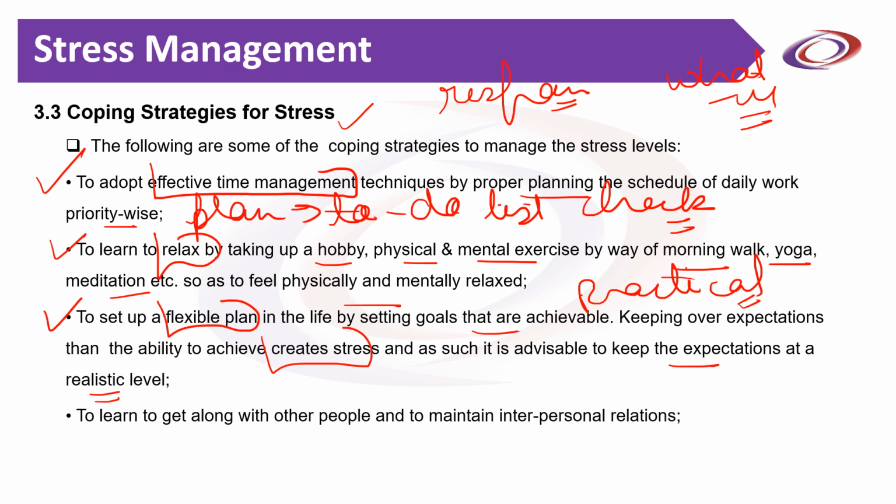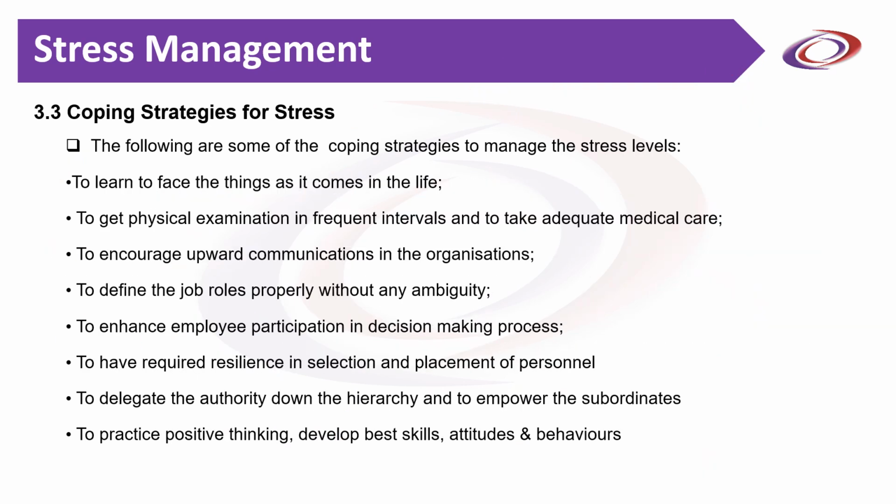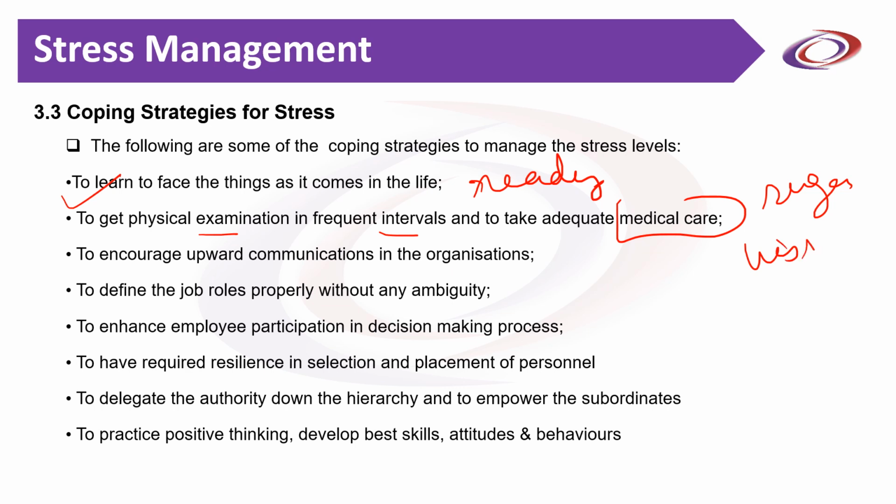We should also learn to get along with other people and to maintain interpersonal relations, having friends, family, and relatives that we can trust so that we can talk to them in times of stress. This is also very important, that is having a comfortable environment. Next, to learn to face things as they come in life. We should be ready to face difficult situations, and get physical examinations at frequent intervals. Now, medical care is also important. We should get our regular sugar levels checked, BP checked, and regular visits to the doctor are very important.